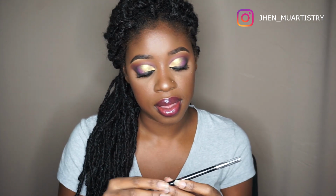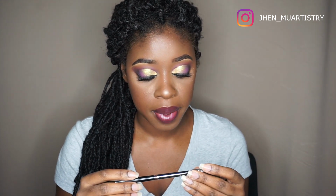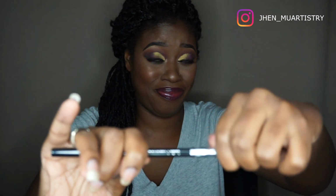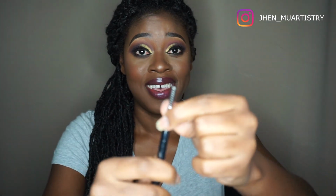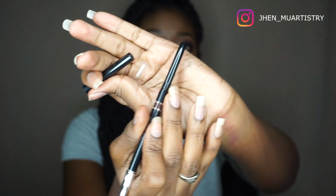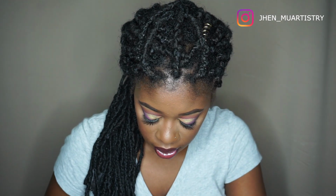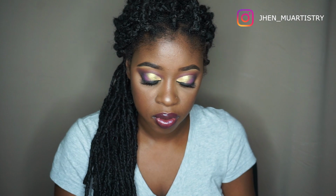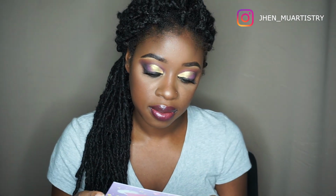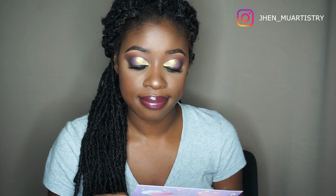The next thing I'm seeing in the box is a brow pencil. This is by $1 Billion Brows. It has a spoolie at one end and the brow product at the other end, and it's retractable. It's not as dark as I would want it for my brows, but I will still try it. If it doesn't work for me, I'll put it in my kit. And the cost for this is $18.